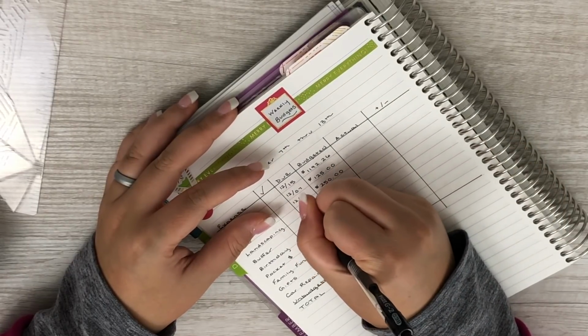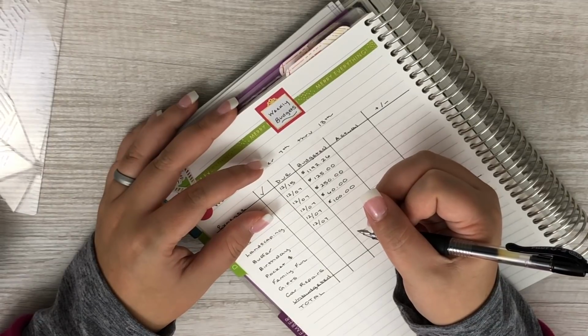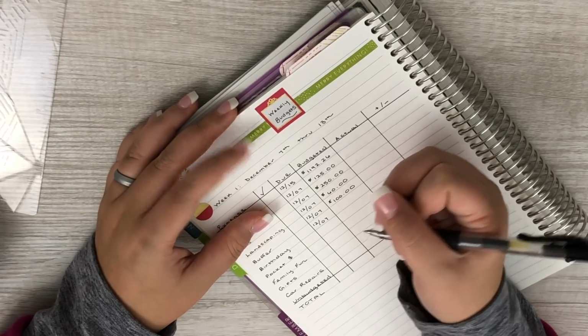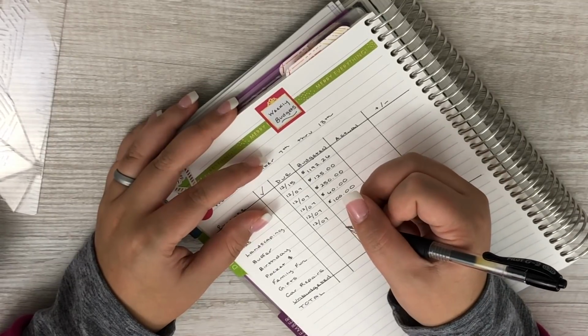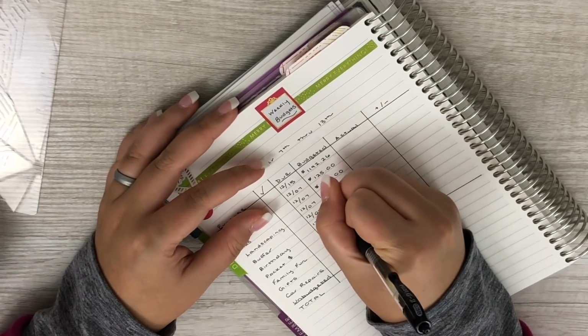Our buffer will come out of our December 7th paycheck, and we always leave $100 buffer in our checking account. Birthday is for my daughter's cake and for her food for her party. We're picking all that up this weekend because her party's on Sunday, which will be tomorrow when you guys see this video. And that was for $160.